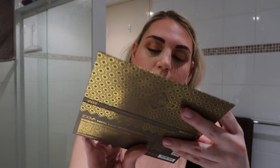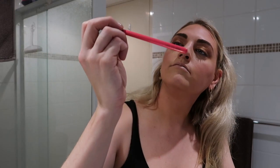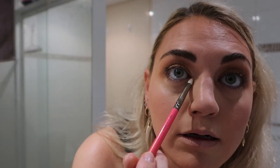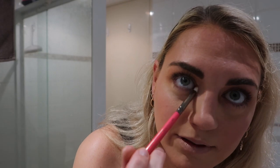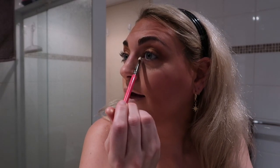Okay, and then I'm going to take this sweeter end, this one right here, which is a bit of a shimmer as well, and pop that in the inner corner with the Luxe pencil brush. One thing I can't live without is inner corner. It just opens those eyes up so much. That's it. That's the shade. And just grab my finger as well. Yeah, I like it.